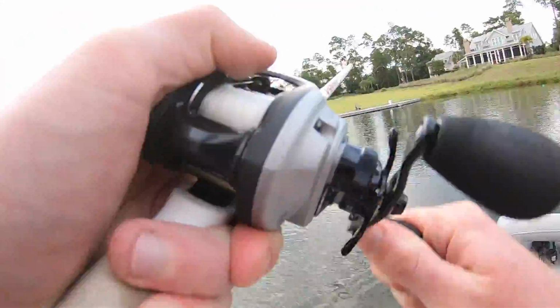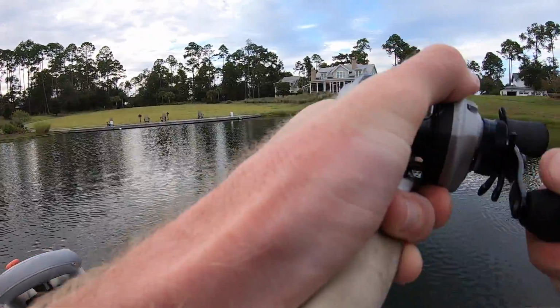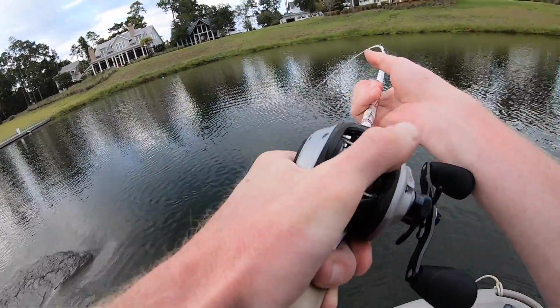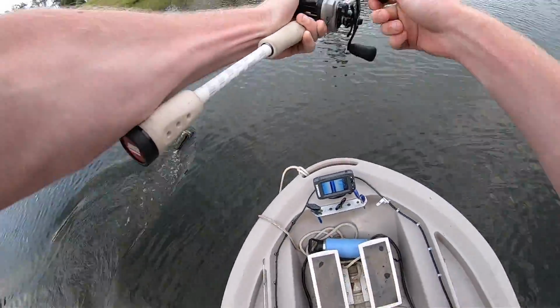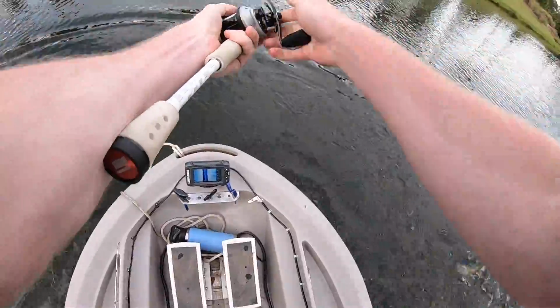There's one. There's a fish. Get up out of there. He's keeping his head down. Could be a decent one. Hard to tell. Oh yeah, that's a good one, guys. That is a good one. Come here, bud. Stay down, stay down, stay down.